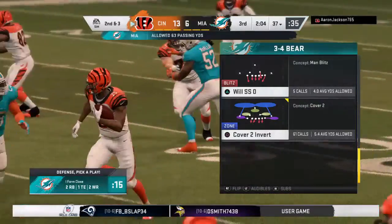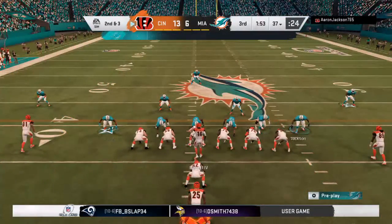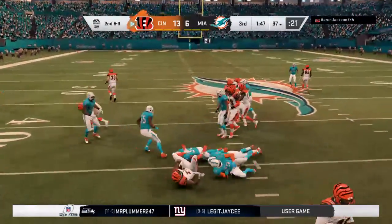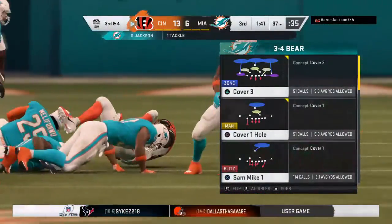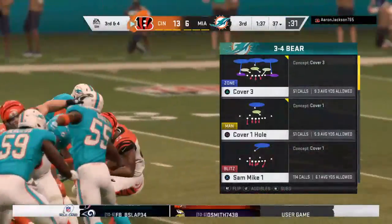A solid run on first down. Gain of 7 leaves them with a 2nd and 3. A good run got 7 on first. Here's 2nd and 3. Once again, they run with Mixon. And maybe a measure of revenge there. He's had his way in this one, but this time they get him behind the line. It'll be a loss of 1, and they're going to have a 3rd down.